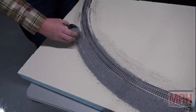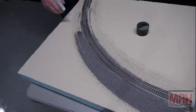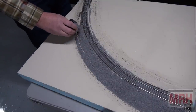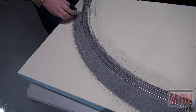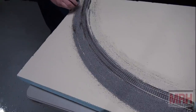You just see how I just sprinkle it on. Okay. And the water just kind of helps keep the ballast from rolling down the sides and collecting at the bottom.